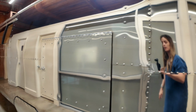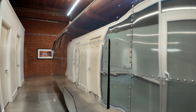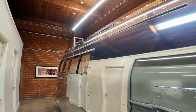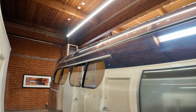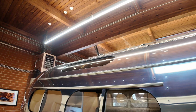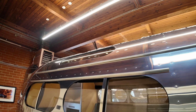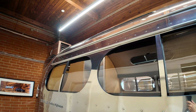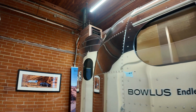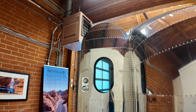Emergency exit right here. Almost a little hard to tell with the reflection. And then as we move forward, this Endless Highways base actually comes with a really unique feature, which is the skylights. Those are a fantastic feature, usually only available in the Luxe package, but available just uniquely on this Bowlus Endless Highways. And then that front door.